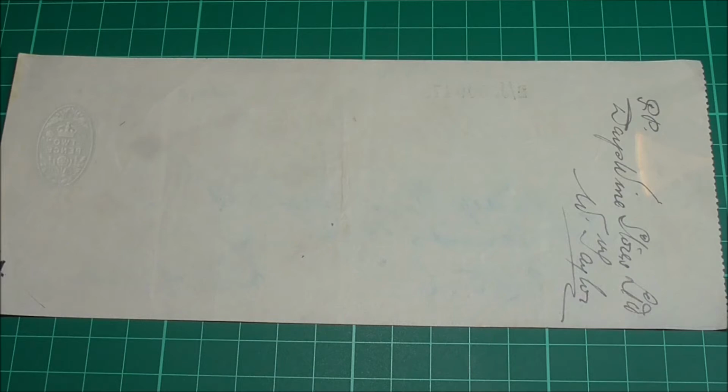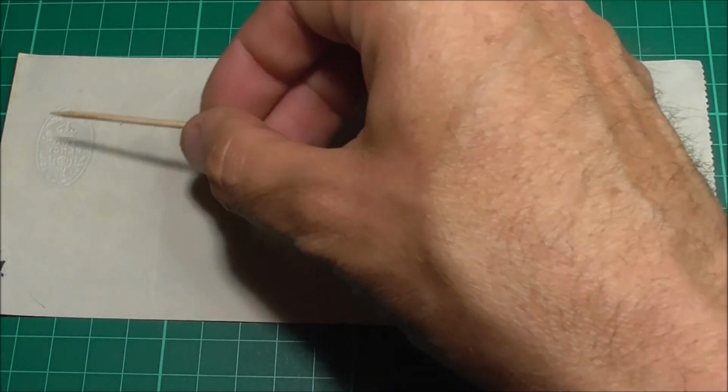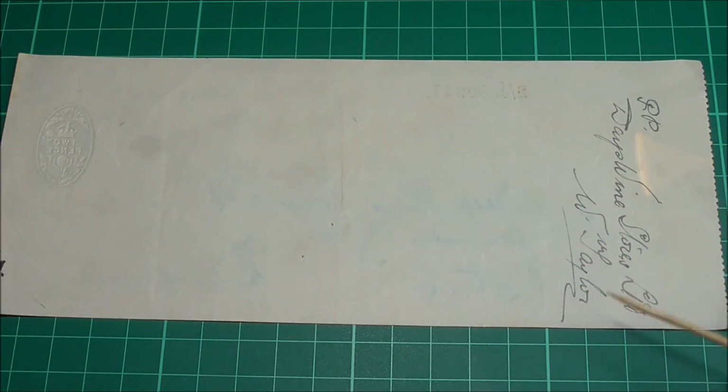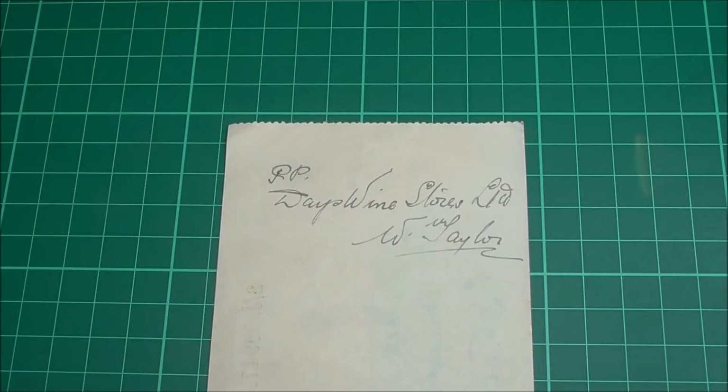Interestingly, the ink doesn't seem to have bled through on this one here. As you can see, there's the embossed stamp there. Some written text here. I'll turn my cheque around so we can have a look what it says. And there we go. Days Wine Stores Limited. And there's a signature there, W. Taylor.